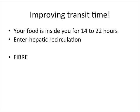So basically, your transit time is very, very important. On the other hand, if your transit time is too fast, you don't get enough time to absorb the nutrients, and you don't fully benefit from the foods that you eat.